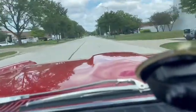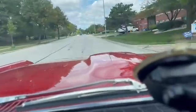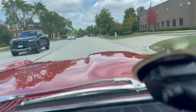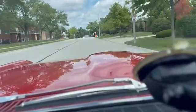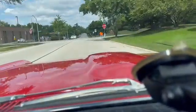Yeehaw! Oh, this thing goes. This thing scoots. This is nice. Oh, this is a good cruiser. No funky noises. Just nice and tight. Goes through the gears well.